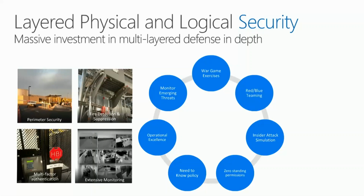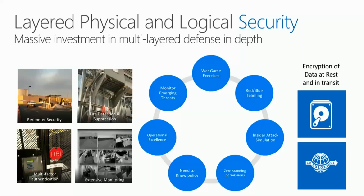Another thing to mention here is, of course, encryption of data in Azure is available to you at rest and, of course, in transit. So anything that you're backing up out there or putting out there, you can choose to encrypt it. And, of course, as it goes out to Azure, it will be encrypted in transit as well. One of the things that we talk about is defense in depth in Azure.